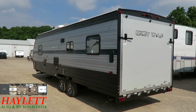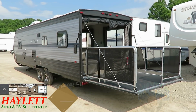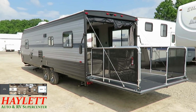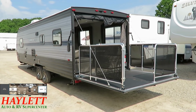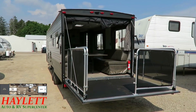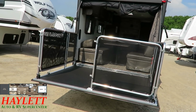And, of course, as mentioned, we have that super fun, super popular optional patio party deck system. This is an optional piece of equipment, and as soon as they started offering it, I just couldn't imagine it not being on here. It expands the living space in this camper and gives you the ability, especially if it's wet in the morning or it rained previously, to come out here and sit in a little patio chair, up off the wet grass and all that stuff. It sets up quick and easy, and because this is a smaller body camper, the ramp is not as long and it's really not heavy to lift up and down.